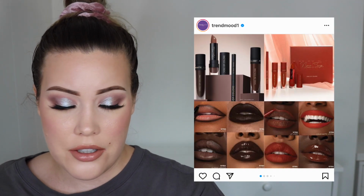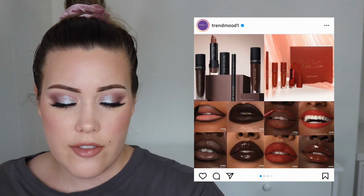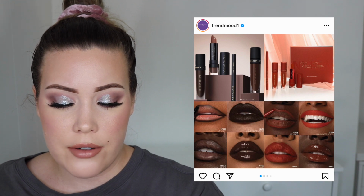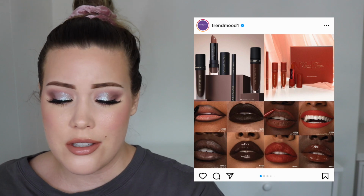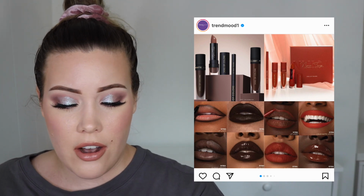Okay, next, this is a new collab from Dose of Colors and Nima Tang. I think these two colors are so incredibly beautiful. First of all, I love that she created a brown that is deep enough to be a nude on her skin tone. I think that's amazing. It looks so stunning on her. It looks so stunning on all of these models.